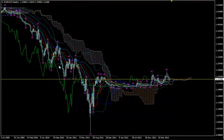I'm using the Ichimoku Kinko Hyo system here, I'm using Bollinger Bands, Alligator, the three colored lines, and the fractals, these purple arrows. We see that the Kumo, the cloud of the Ichimoku system, is horizontal for weeks, for months. And price has been moving on this level, on this zone, sideways for months.